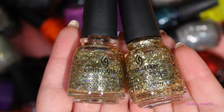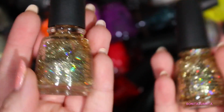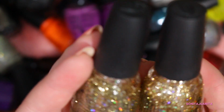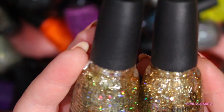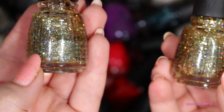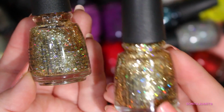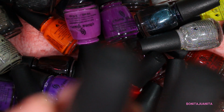We've got two gold toppers that almost look identical. We have Delight, which is this one, and then we have Bring on the Bubbly, which is over here. On closer inspection, the only thing that I can see different between these two gold foil glitter polishes is that there are holographic bar glitters in this one, and there are holographic hexagonal glitters in this one. So it honestly comes down to a preference of bars versus hexagons, and honestly, I don't know.